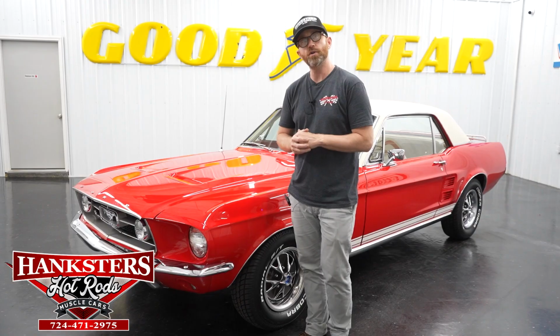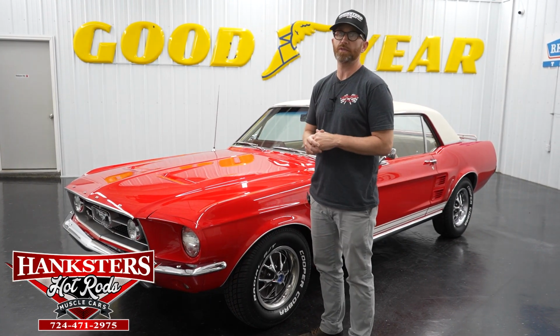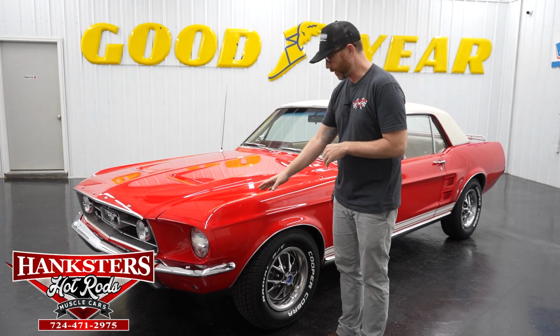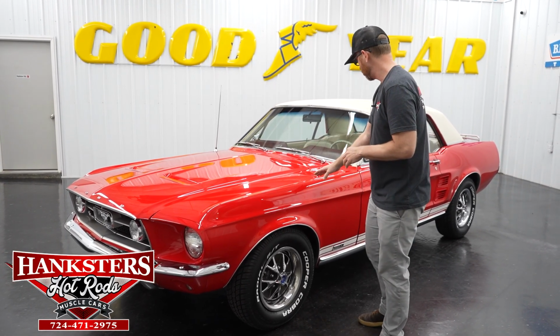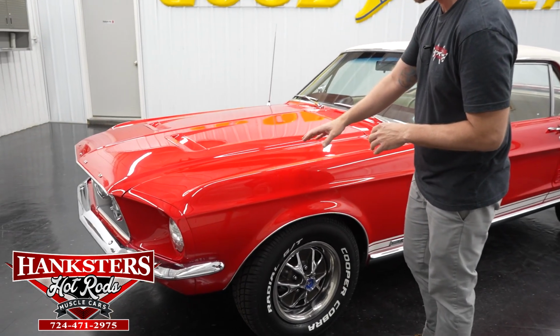I want to show you this car that I purchased a few weeks ago. This is a stunning 1967 Ford Mustang. It's a coupe finished in bright red paint. You can see that the paint job is really slick on the car. Very shiny, very consistent all the way around.